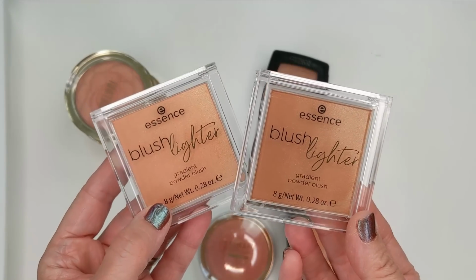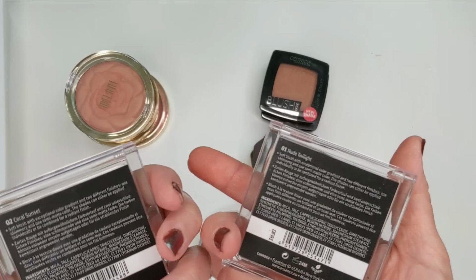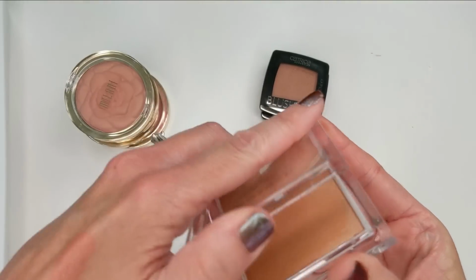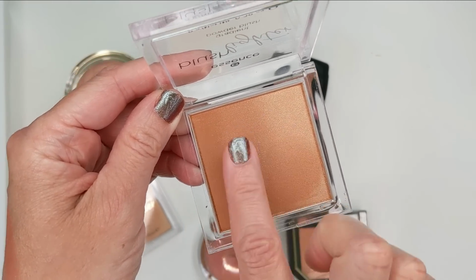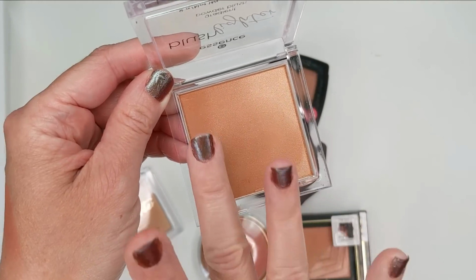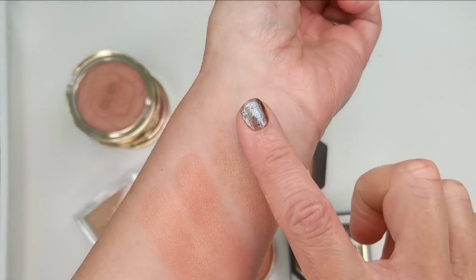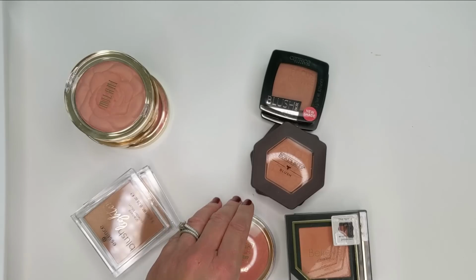I'm not sure if they still make these. I got these a while ago now. I have Coral Sunset and Nude Twilight, and these are really pretty as well. They just have some shimmer over on this side, and then this side is more matte, so you can kind of go in the middle and catch just a little bit of the shimmer, or you can stick to that side and just use it as a matte blush. But these are so pretty. I think Essence, again, just has a great blush formula overall.